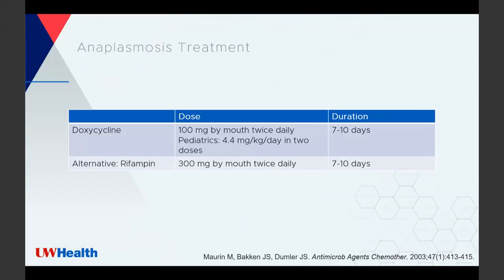In 2003, they looked at the antibiotic susceptibilities of Anaplasma phagocytophilum, comparing various antibiotics for treatment, including doxycycline and rifampin. The results show that doxycycline and rifampin were the most active and susceptible to Anaplasma phagocytophilum. However, caution should be used with rifampin, as resistance to it was found in anaplasma. They did compare these two agents with fluoroquinolones such as levofloxacin and macrolides too, and found that overall levofloxacin was more preferred over macrolides. But the mainstay or the recommended primary treatment options still remain as doxycycline or rifampin.